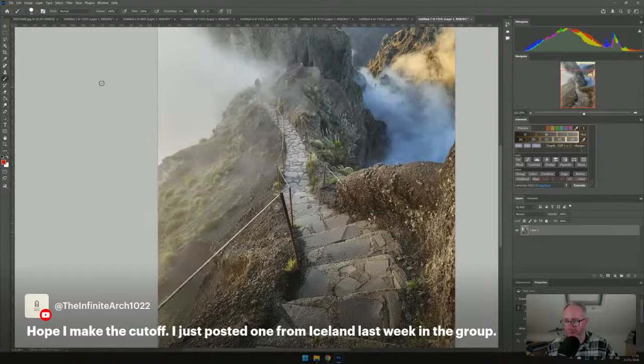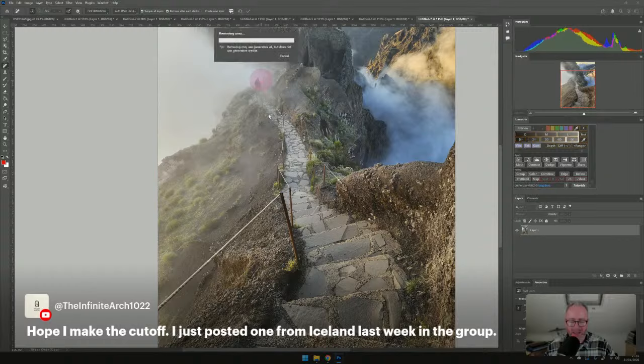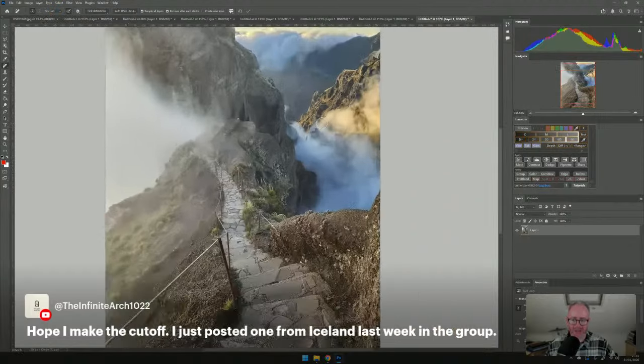Now, I'd be immediately cloning out probably your mates up here. Get rid of them. He's going to have some legs left as I do that. Fine. So I didn't do a good job of that, but a more specific selection would do it. Fine, that'll do for the sake of this.